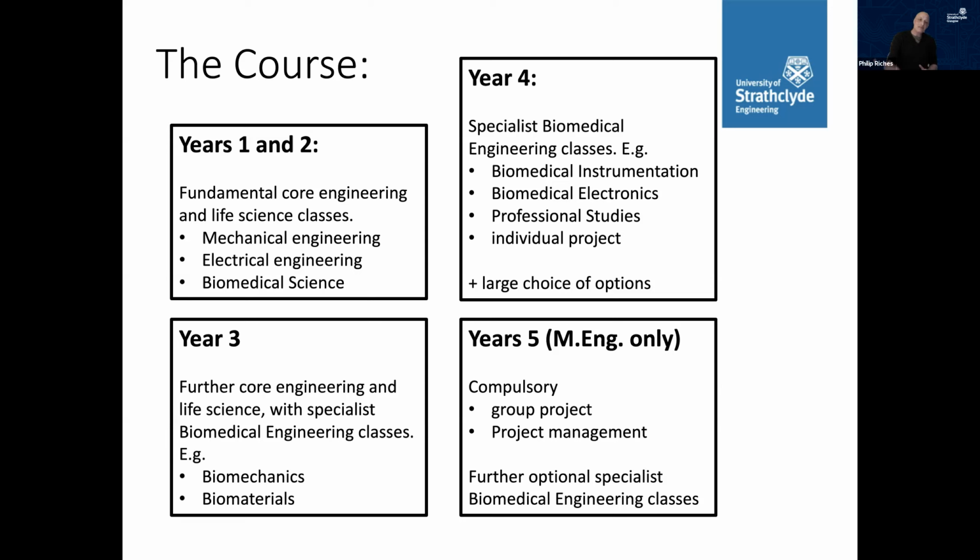In year 5, and year 5 is for the MEng students only, and I'll come on to how you can get to MEng, we have a group project for the whole of the first semester. It's a real world industry project. You'll be in a group of 4 or 5, and you will work with a company or the NHS on a real life project.